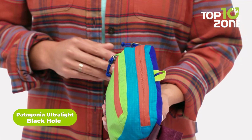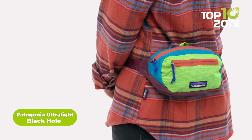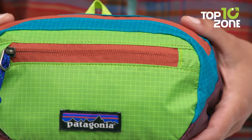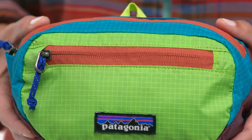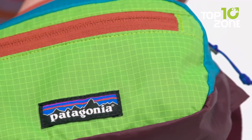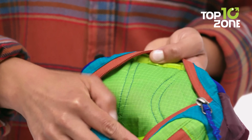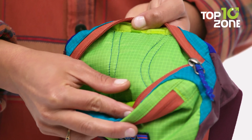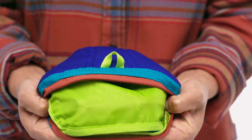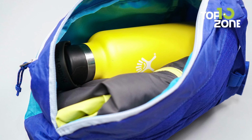Patagonia Ultralight Black Hole is a compact and lightweight sling bag that is specifically designed to keep everyday carries organized. This bag offers a range of features that make it a reliable and versatile option for your EDC needs. Constructed from 70D recycled nylon with a silicone coating and a polyurethane coating, the Ultralight Black Hole is both durable and water-resistant. The Black Hole ripstop fabric ensures that the bag can withstand the rigors of daily use and provides excellent resistance against tears and abrasions.